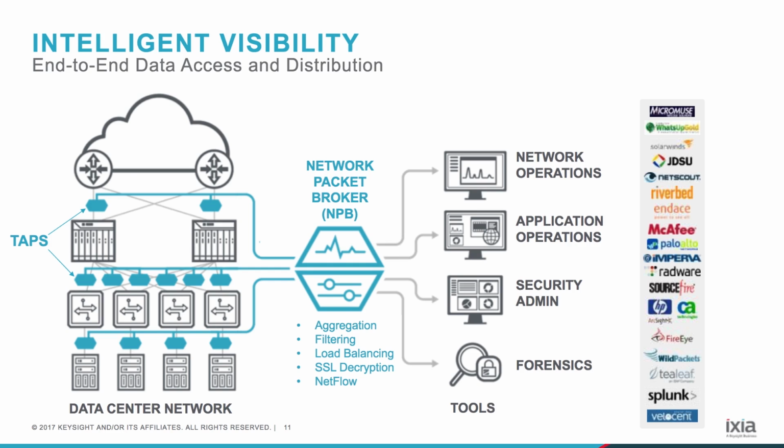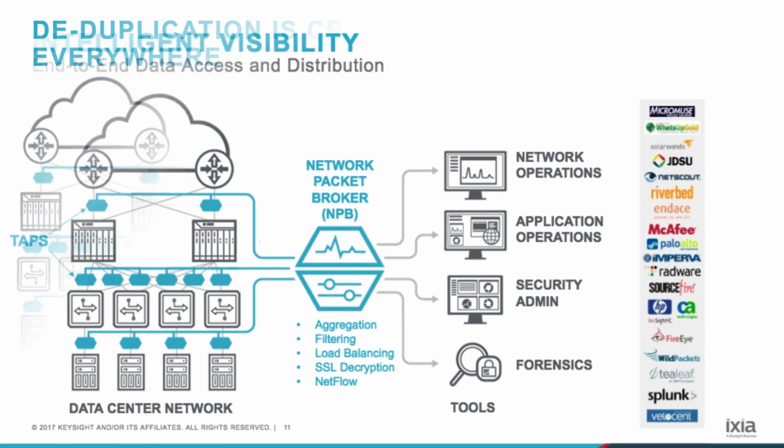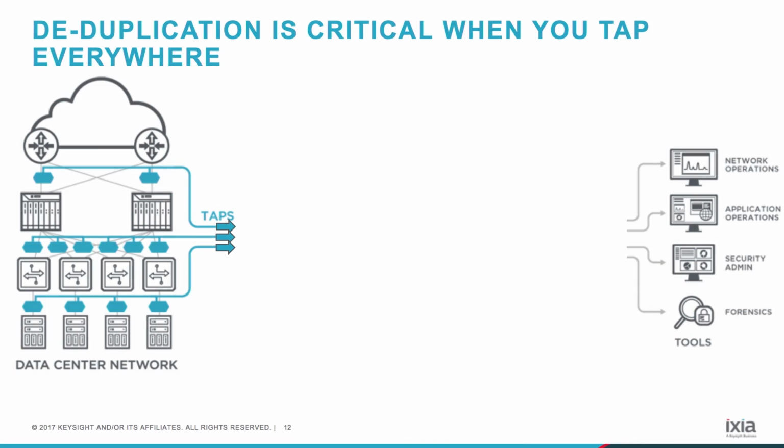You can say any data, somebody's streaming, somebody in Brazil using an iPhone 7 is streaming Netflix traffic. I don't want that to be inspected, or maybe I do want that to be inspected. So I can just, using a simple drag and drop, send that data to one of my tools, and so on. For example, I might want to be able to do deduplication.